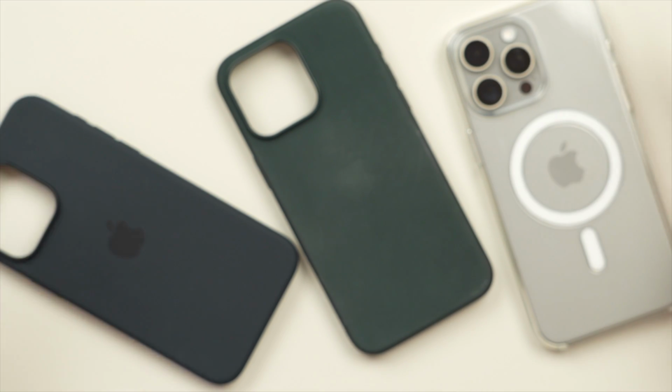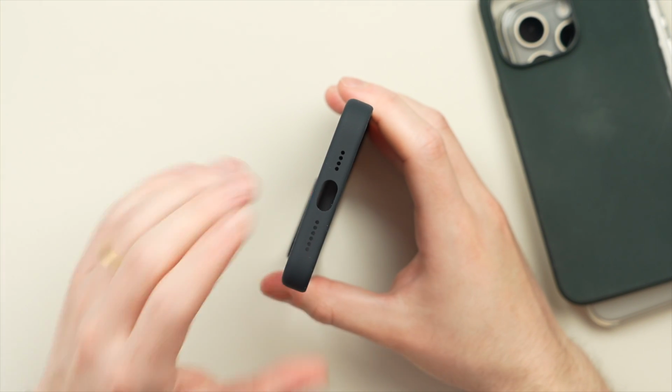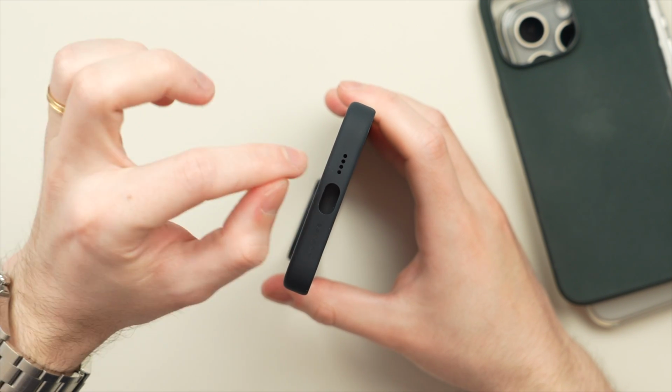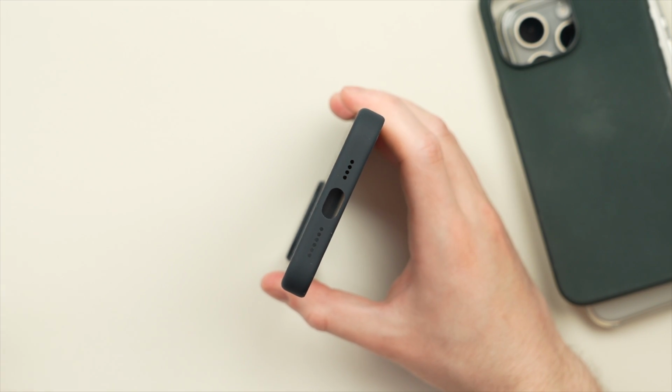Now let's take a look at the cutouts, as this is another area where each case takes its own approach. So starting off with the silicone case, you'll see that we have really precise cutouts for the USB-C port, but especially the speaker and microphone port, little holes. And this is great because it gives you the most amount of coverage possible without, of course, affecting the sound quality or your mic quality. So this is really great. It's going to help keep out things like liquids and also dirt.